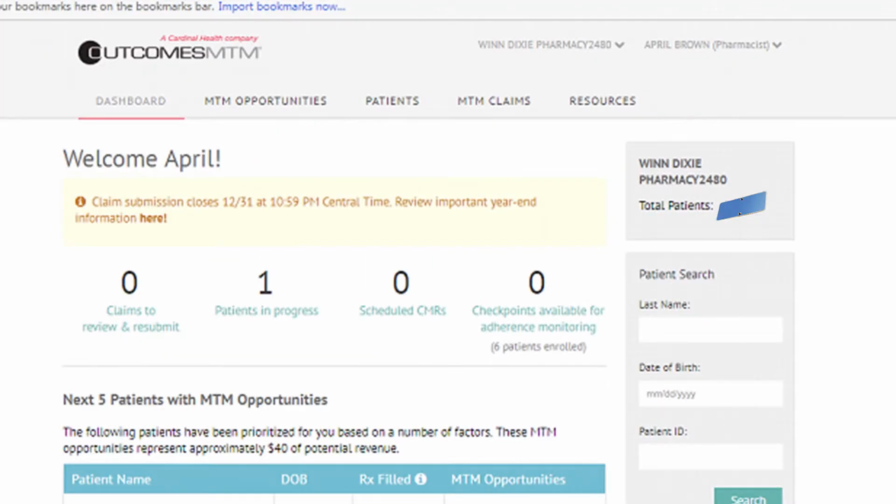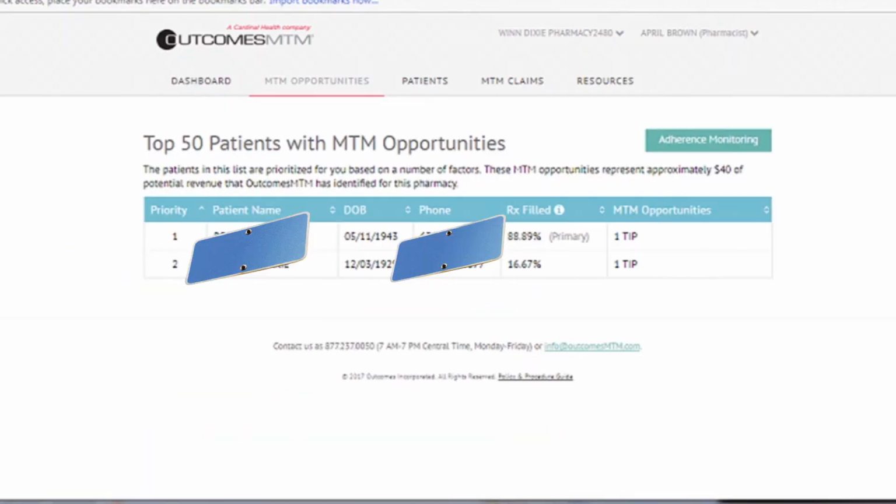Now let's go back all the way to the dashboard page and look at one of the other areas in outcomes really quickly. Look at the MTM Opportunities link. If there are other patients, maybe ones who don't fill all their medications at your pharmacy, or maybe your patients who have other activities that can be completed other than tips or CMRs, well, you would be able to locate them here. In other words, remember when you logged on and the patients who have been identified with activities that need to be completed at your pharmacy will automatically appear at the bottom of the first page where we clicked on their name to see what kind of tip it was?